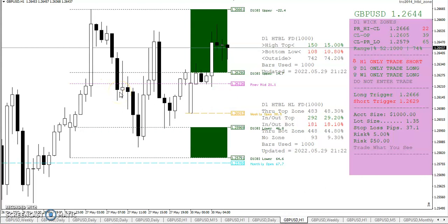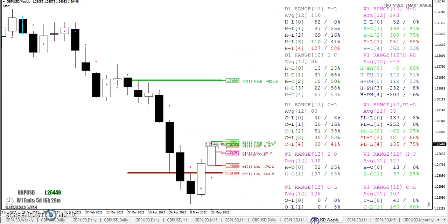Wick zone. Not much wick zone action at the moment. We were in and out of it once, in and out of it twice, on the downside of the previous day's upper wick zone. Right now we're sitting right here in the wick zone. Break at 26.66 to the north and 26.29 to the south. Weekly range so far is only 52 pips, same as daily. Not much to write home about.